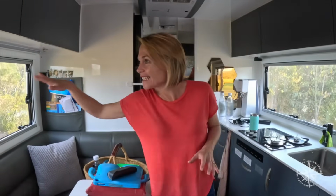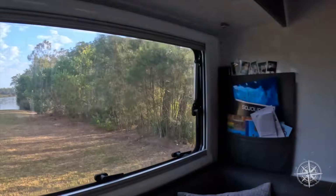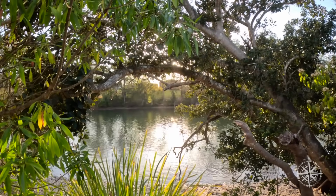I'm just looking because I can see water out this window. Look at that. And then I look out the kitchen window, and there's water as well. It is so beautiful. Love it. It really is a special property, and I do think you're right. I think this is one we're going to come back to many times. I think so. All right, let's do it.